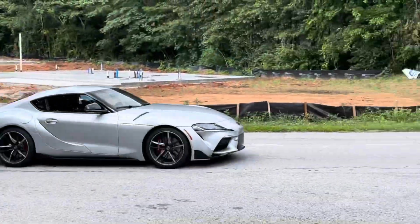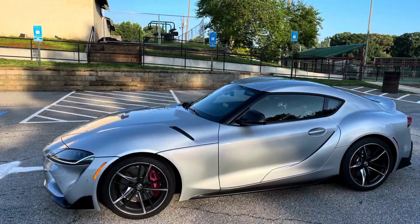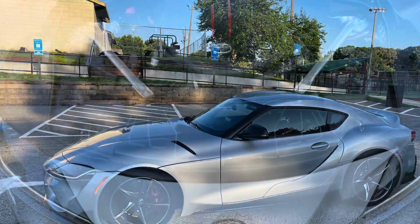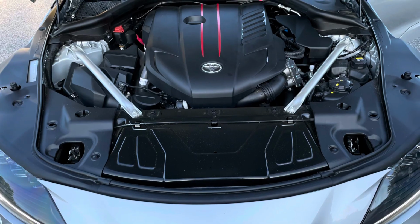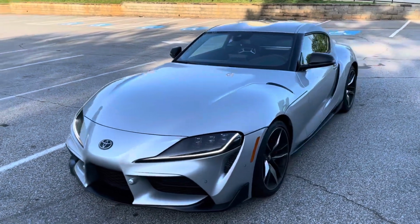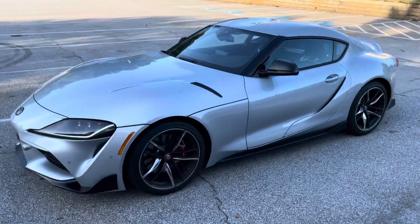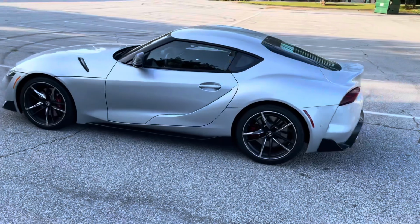And that's why most people will opt for the 3.0 Premium in the Supra GR for 2021. And here at the Auto Insider, that would be the only choice for us. It comes with a 3-liter twin-scroll turbo inline 6, puts out 382 horsepower and 368 pound-feet of torque. That gets that launch control right where you want it.